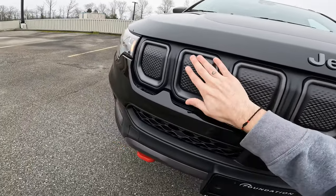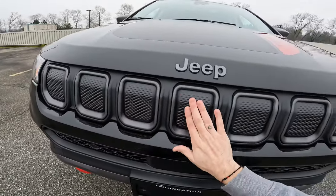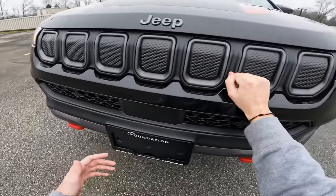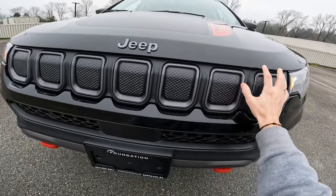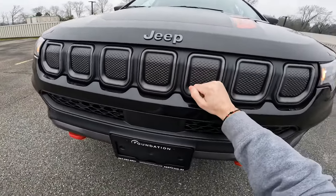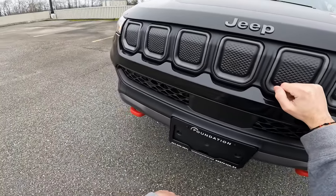This middle part here just looks really weird to me, like the design. But yeah, it is what it is. Maybe they'll change this in the future. I'd love to know what you guys think about this. Comment down below, because I really am curious to know what some of you guys think.